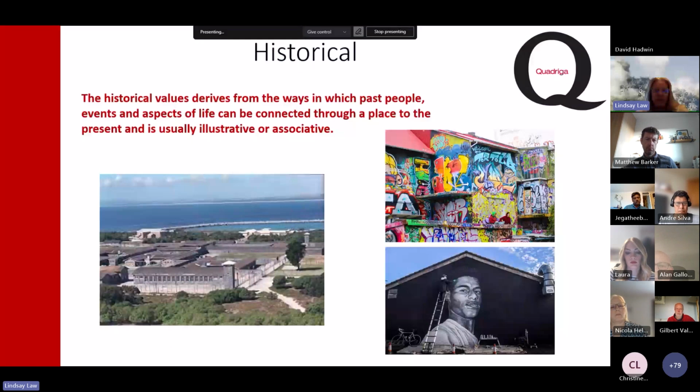So, historical. This derives from the ways in which past people, events, aspects of life can be connected through a place to the present, and it is usually illustrative or associative. So we've got a few pictures here. The one to the left-hand side, a fairly functional looking prison. Doesn't seem anything too significant. But when we realise that it's Robben Island prison, where Nelson Mandela was incarcerated for, I think, 17, 18 years, it changes the way that you feel about that building. It symbolises the triumph of human spirit, of freedom, democracy over repression. It still remains on the island as a landscape reflective of the history of the island since the 17th century and all the attributes that convey its value. So it changes the way that we feel about it.